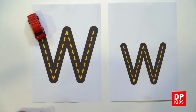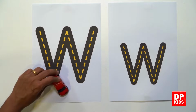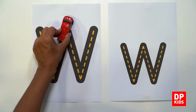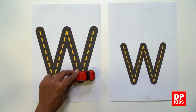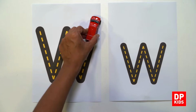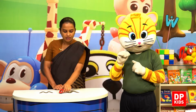Watch carefully. A slanted line down, stop, and up we go, drawing a slanted line, stop. Again we have to come the other way, down with the slanted line, stop, and you turn the other way, you go up the slanted line and stop. So how many slanted lines? 4 slanted lines, right?